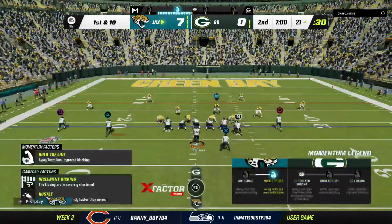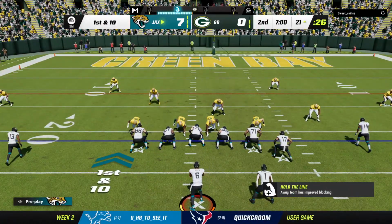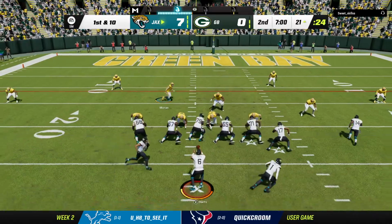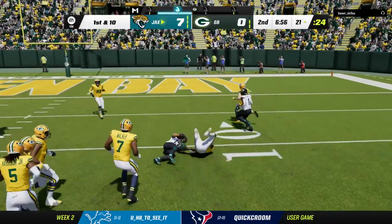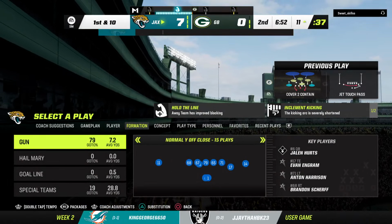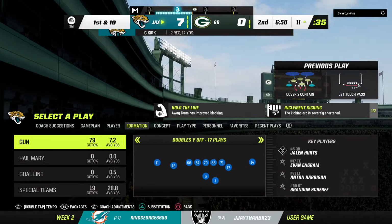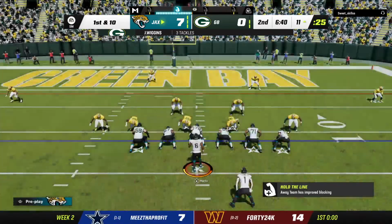Here we go, here we go. Hurts with a little pop pass on the jet sweep. Oh, and fine work there as he gets this thing down to the 11-yard line. 10 more there and another 1st down. Boy, an effective play there, getting their wideouts involved in the run game.